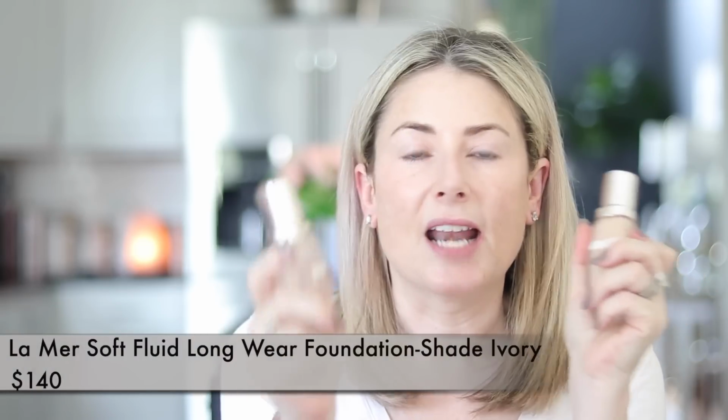And of all the foundations that I own, and I've owned a lot, this is the one I've repurchased the most, and it has steadily increased in price. And I know it's a budget killer, but I'm putting my money where my mouth is because I just bought a brand new bottle of it. This is the La Mer Soft Fluid Longwear Foundation, SPF 20, although don't depend on this for your SPF, use a sunscreen instead. I have it in the shade 120 Ivory. I am down to the very tiniest bottom of this. I do have a tool to scrape it out, and I will because this is $140. But I'm gonna use the brand new one today because it's just easier to pump.